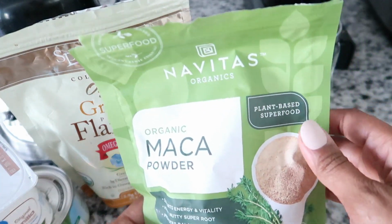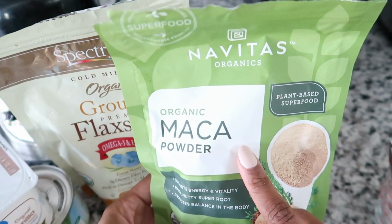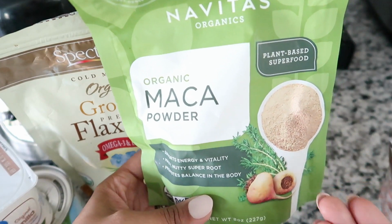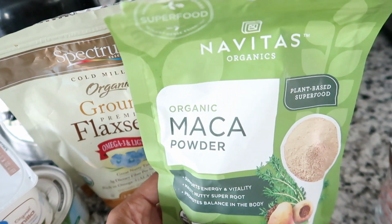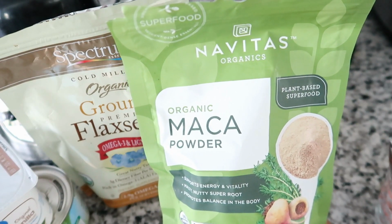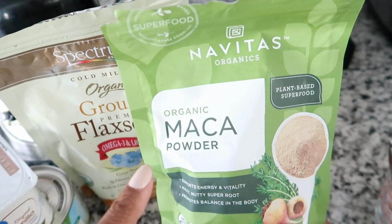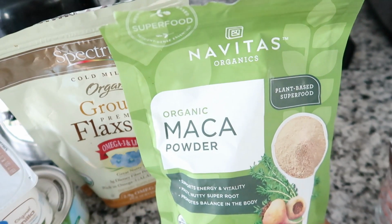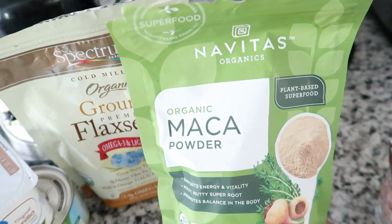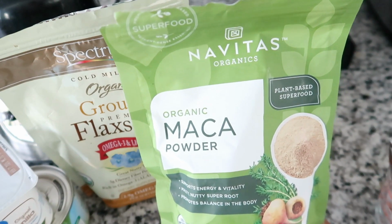And this, you guys, is what makes all the difference. This maca powder. Maca root is linked by ancient times to help with fertility. I ended up purchasing this from off of Amazon, and I just use 1 spoonful of this as well. It is considered a superfood.